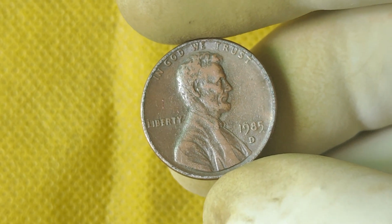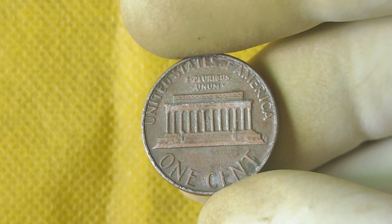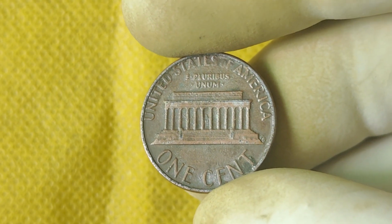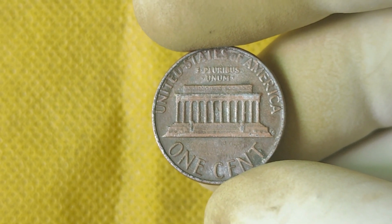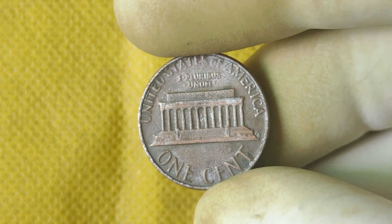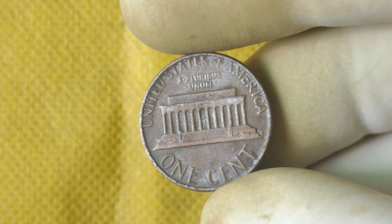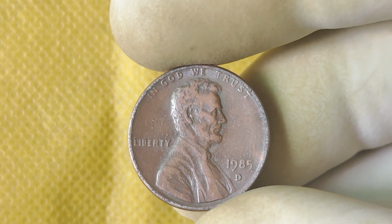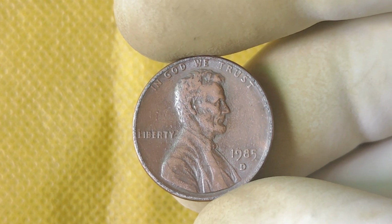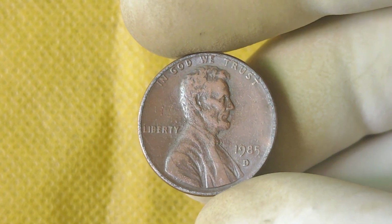So, what's the current market value of the 1985 D penny? While most 1985 D pennies are worth only their face value of 1 cent, if your penny is in exceptional condition or has a minting error, you could see a huge boost in its price. In typical circulated condition, a 1985 D penny is worth anywhere from 2 to 5 cents. These are your everyday, common pennies that won't break the bank, but there's still a piece of history.